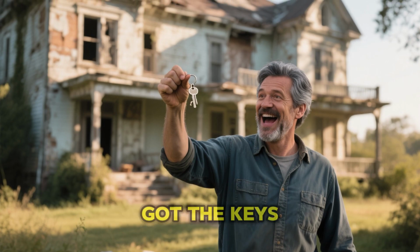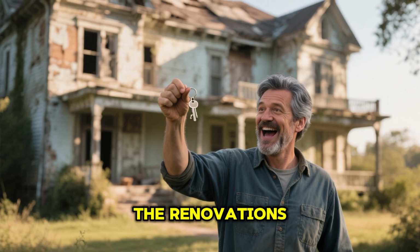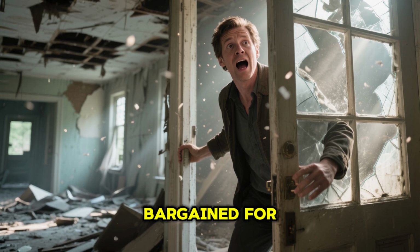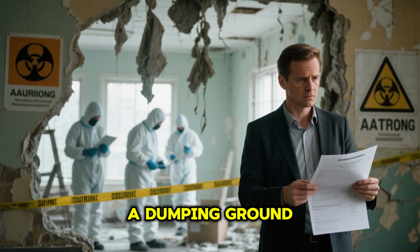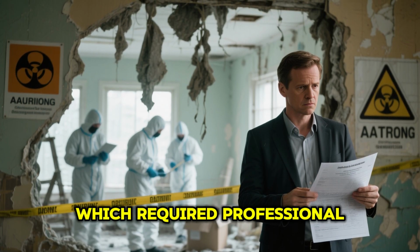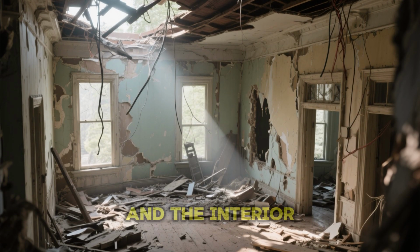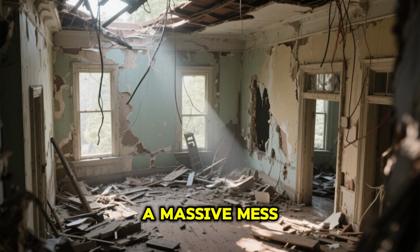When Richard finally got the keys to his new home, he wasted no time in starting the renovations. However, he soon realized that he was in for more than he bargained for. The previous owner had apparently used the property as a dumping ground for hazardous materials, including asbestos, which required professional removal at his own expense. Moreover, the roof was caved in and the interior had been stripped, leaving him with a massive mess to clean up.